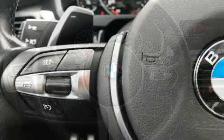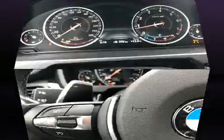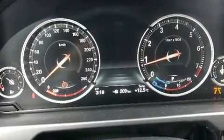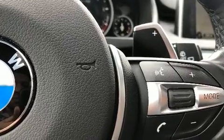BMW ensures the safety and security of its passengers with equipment such as head curtain airbags, traction control, anti-whiplash front head restraints, a panic alarm, and 4-wheel disc brakes with ABS.